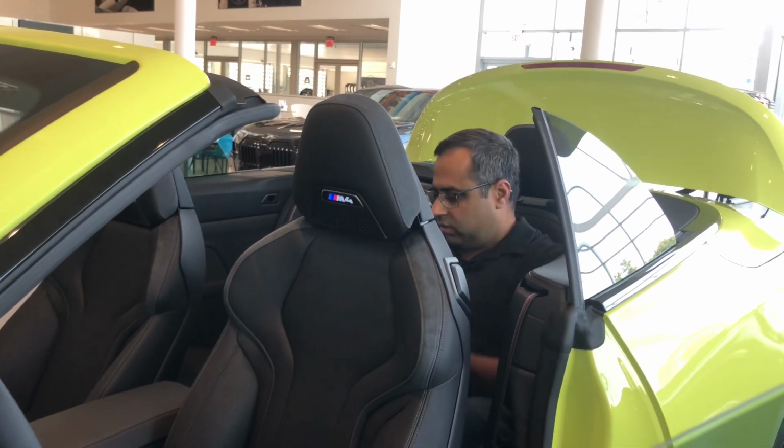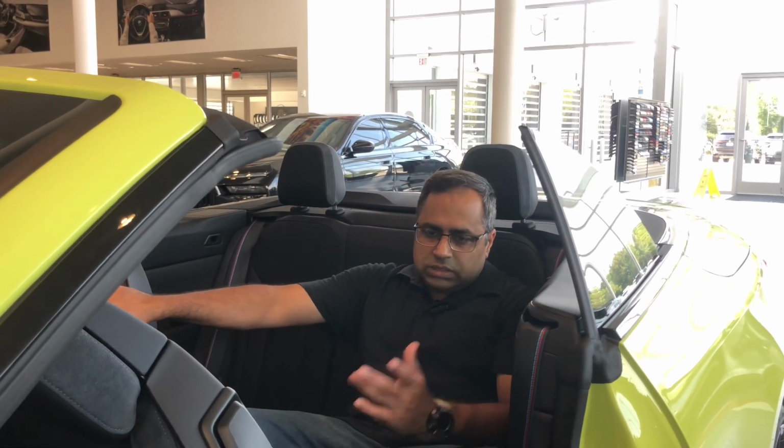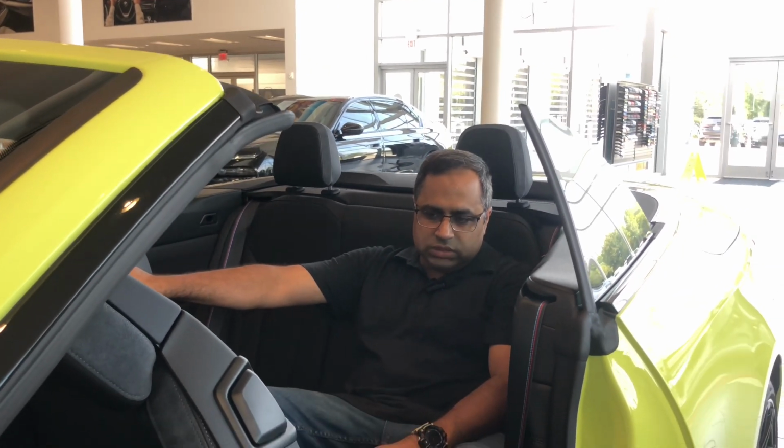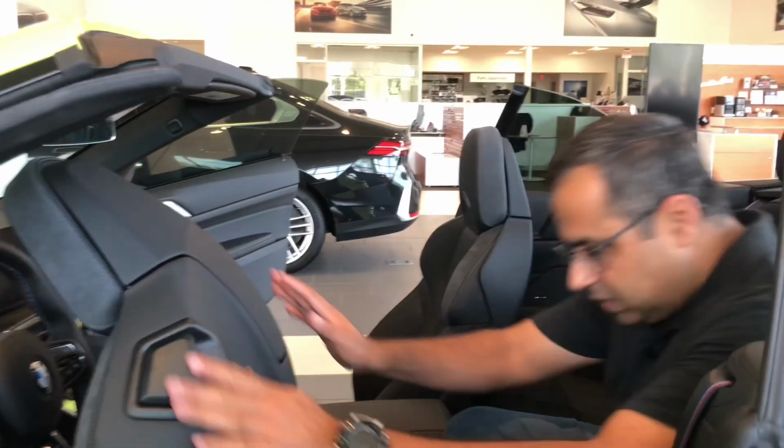4-5 inches. It's not bad at all for four people. Anybody can. Very easy to sit. Either you can sit in the front, or you can sit in the back.